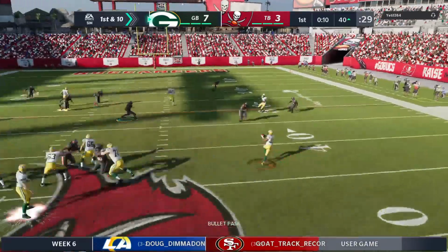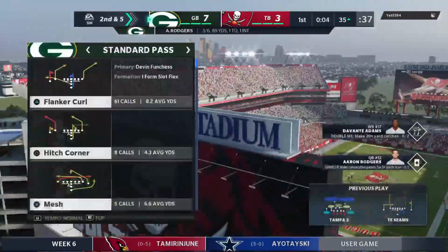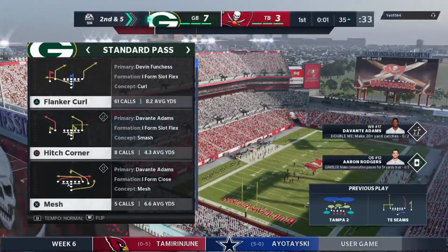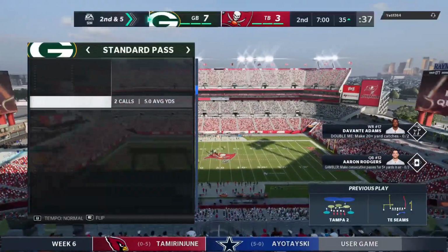Now after the fumble recovery, it's Rodgers. Gets this to his running back, Aaron Jones. And he gets this to the 35. Good for a gain of 5. It's a gain of 5 on the play, and that'll make it second down. After one, 7-3 the score on EA Sports.